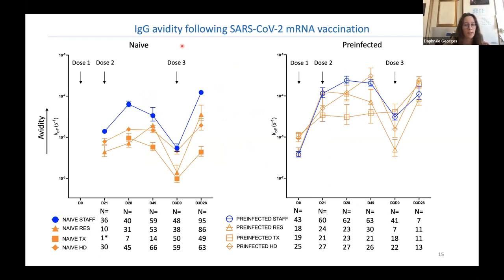And here are the results that we obtained. On the x-axis is the timeline, and on the y-axis is the IgG avidity, which is represented using the inverse of the K-off value to have high avidity values on the top and low avidity values on the bottom. In blue are represented immunocompetent individuals, that is healthy staff members, and in orange are immunocompromised individuals, with a different symbol for each subgroup. On the left are the naive, and on the right, the pre-infected people.